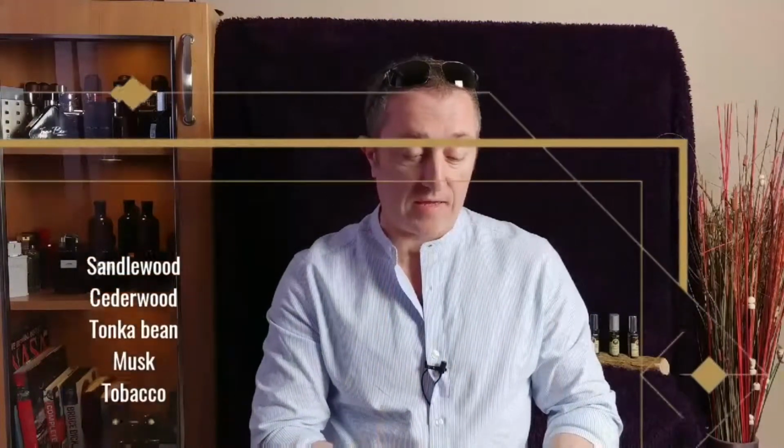So yeah, basically getting back to it, the notes of the original, I believe, the top notes were bergamot, mandarin, orange, neroli and lemon. The heart of the notes were lavender, sage, tarragon, cardamom and pepper. And the base was sandalwood, cedarwood, tonka bean, musk, tobacco, iris and coumarin.